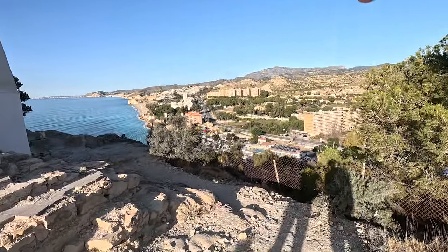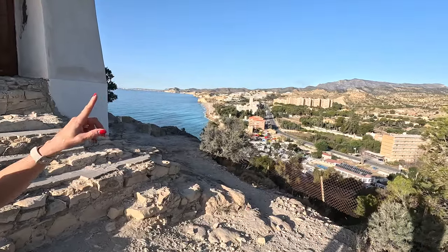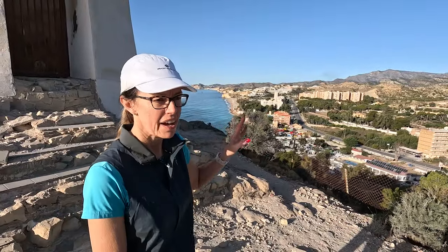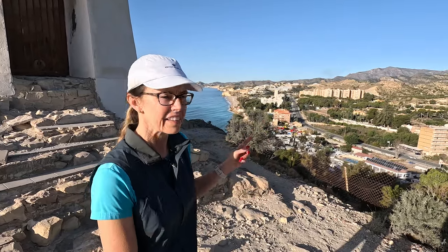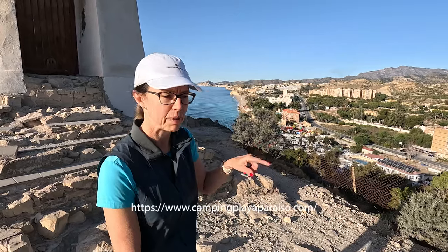I think that site down there. Do you want to see? Yeah. This is the other site in Villajoyosa. You've obviously got El Torres, you've got Caliente Imperium, and I think this is called El Parazio or Parizio. We'll put a link down below.